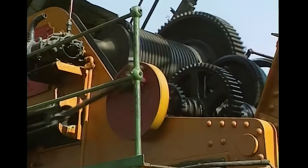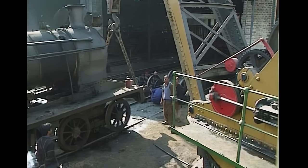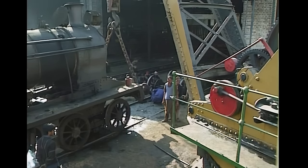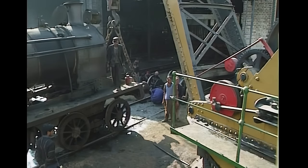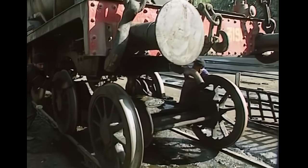Steam maintenance is labour-intensive at the best of times, but even more so with these locos. A large team of fitters spends a disproportionate amount of time engaged in lifting operations, rolling the heavy wheels in and out from under the engines before any work can be undertaken.